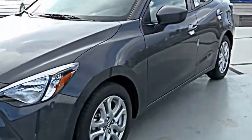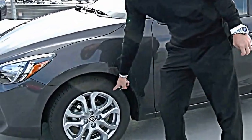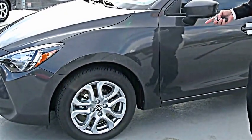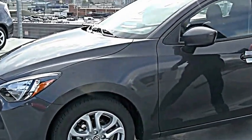Alloy wheels, that's part of the standard package. Another thing that jumps out at you are the tires. As silly as that sounds, these are Toyo Proxes tires. These are expensive tires. Normally on a down price car, you get down price tires. Not the case here.